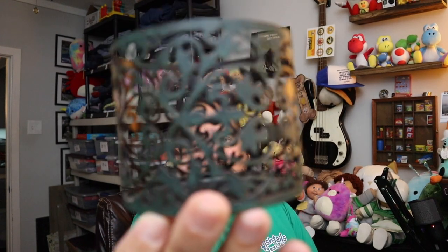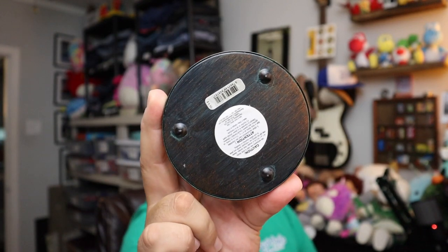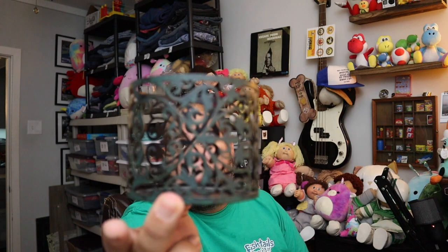And last today is this. We got a bunch of offers on this. I imagine it's because of the time of year and it's kind of a Halloween like candle holder. So we were getting a bunch of offers on it, and we kind of held strong on it. $12 for this. It's a Bath & Body Works ornate dark candle holder. So there it is. $12 plus shipping.